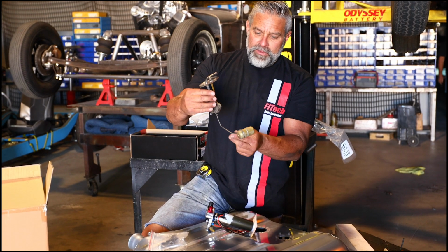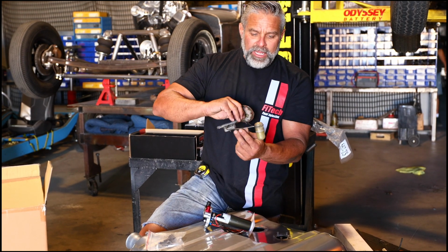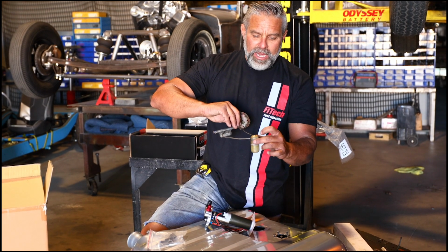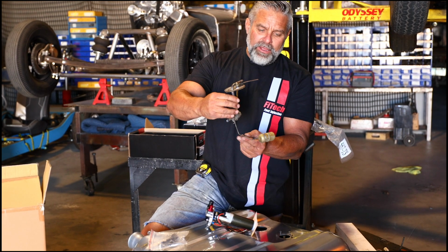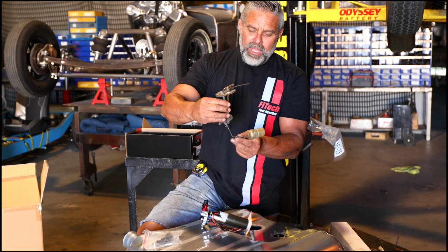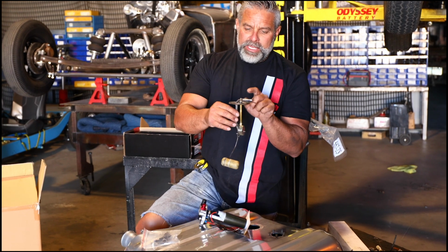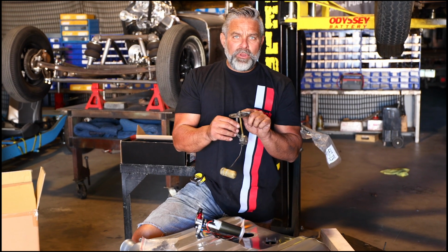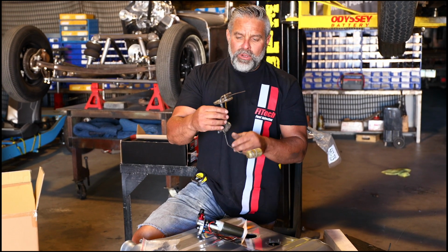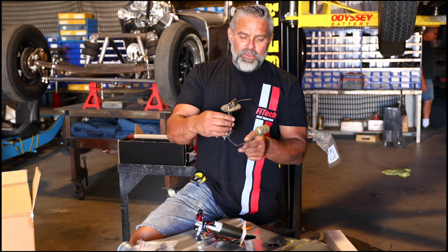And then modified the float just a little bit. It actually had a hole in it, and it still might. I might need to do a little bit of welding there, but this float is a factory 57 Chevy float, and the reason why I want to use it is because I know the ohms are going to be right for my fuel gauge inside the dash. So meaning that it'll indicate when the tank is full.